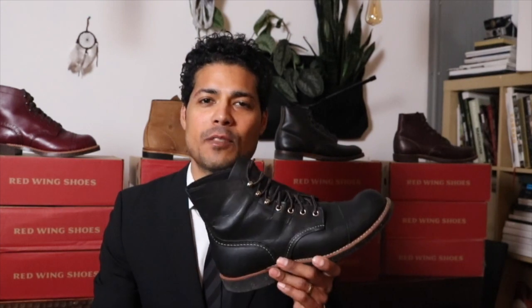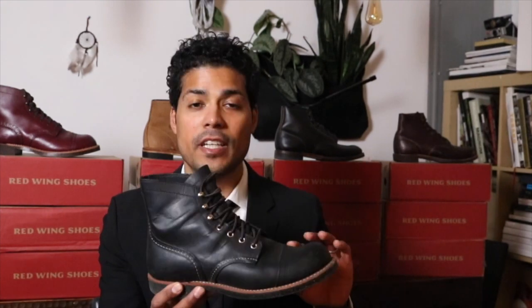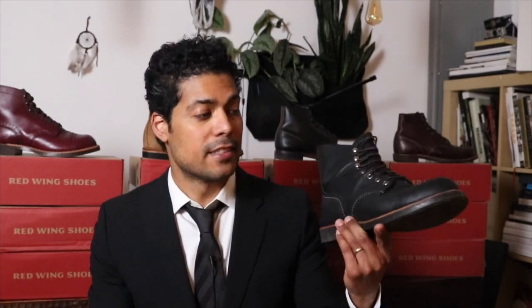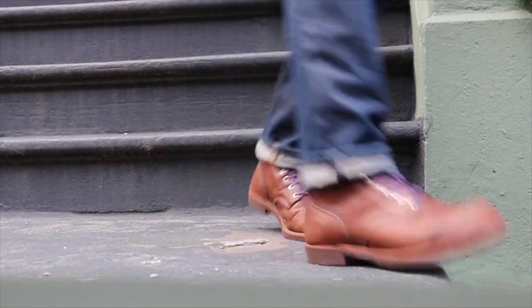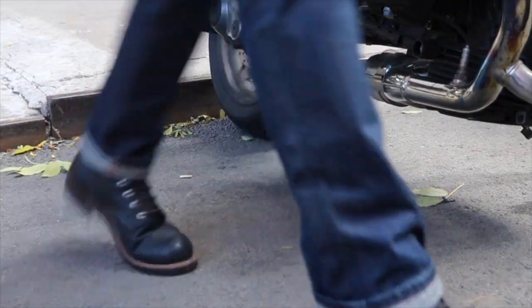I absolutely love this boot. I love the silhouette of this boot. I love the cap toe. This is definitely on the top 7 of the best Red Wing boots, the Iron Ranger. The Iron Ranger, what can we say? This is an absolutely beautiful boot. I love the silhouette. The break-in is quite minimal on the Iron Ranger.